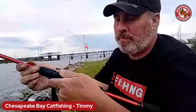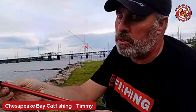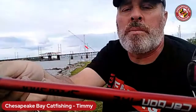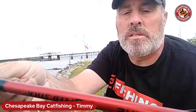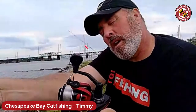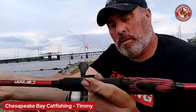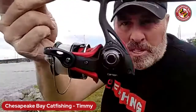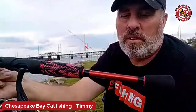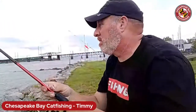What rod is this one? Oh, so this is the Lew's Carbon Fire Speed Stick, 7 foot, medium action, fast, and then it's got a Lew's CF 300SK speed spin reel on there. And this is the Lew's Speed Stick. This is a very nice rod. I like it a lot. 7 foot, medium action, medium fast action.